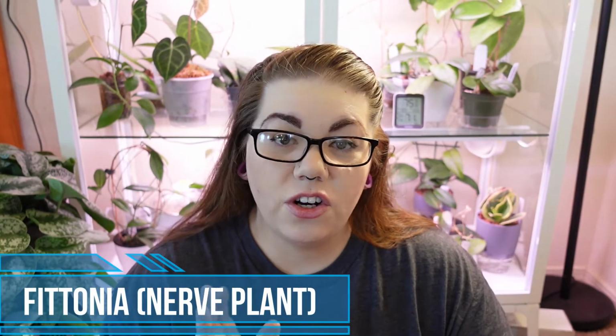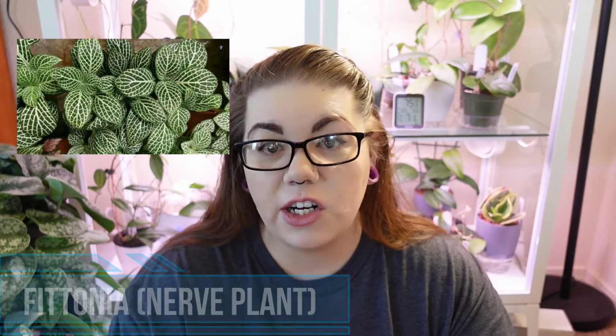Another plant that is super vocal is a Fittonia, otherwise known as a nerve plant. Now these plants are a lot of fun. They come in a lot of different colors. There's pink, there's red, there's white. So they can add a nice little pop of colored foliage to any decor. They also don't really need the brightest of light. They can tolerate lower light situations. So they can fit pretty much any decor scheme, and they're very beautiful. Absolutely the most gorgeous plants.